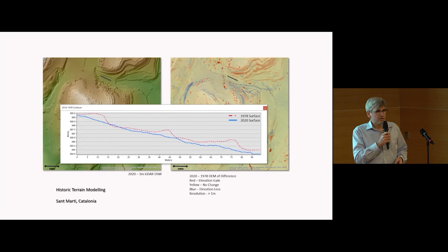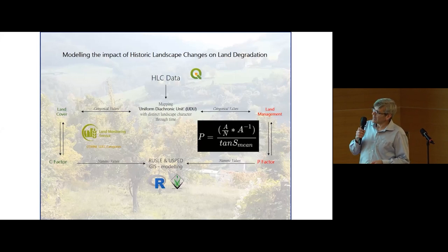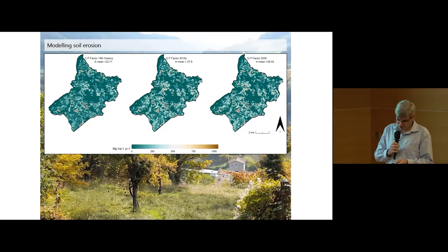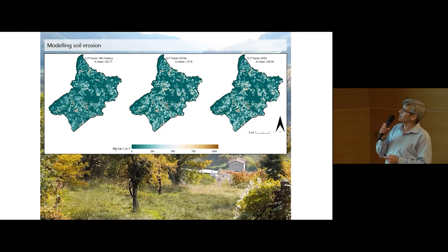So we want to make our research on the historic features also relevant for understanding the current landscape and for managing the future landscape. And so to do that, we're using computing techniques, modeling techniques. I'm not going into the details of this. But what that enables us to do is to visualize the extent of soil erosion at different times and to help understand how different soil management, landscape management regimes have affected the way the landscape has changed in the past and to help us try to understand how it might change in the future.